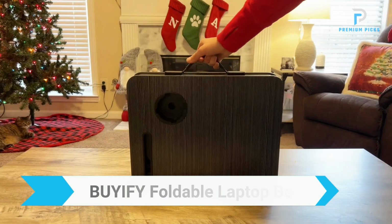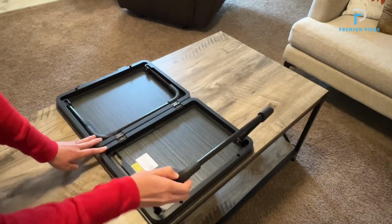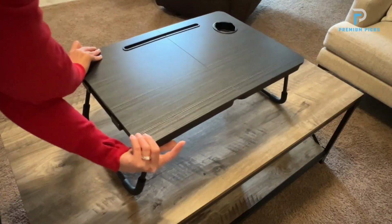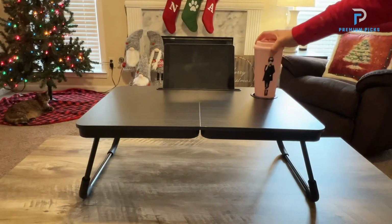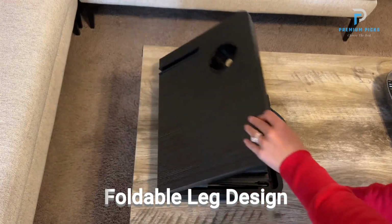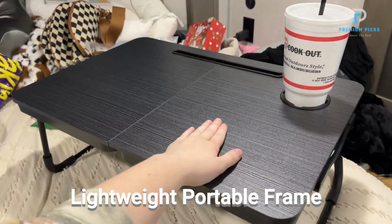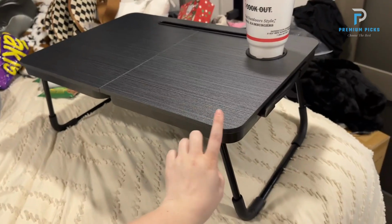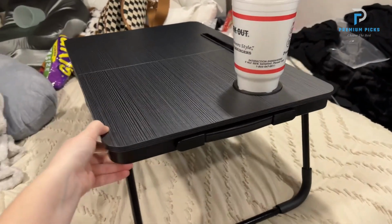Next up is the Bayou 5 Foldable Laptop Bed Desk. The Bayou 5 Foldable Laptop Bed Desk is a compact and practical solution for anyone who enjoys working, browsing, or watching movies from the comfort of their bed. Its foldable leg design, built-in device slot, and lightweight portable frame make it perfect for everyday convenience. Unlike bulky desks, this model focuses on portability and simplicity while still providing enough space for a laptop and accessories.